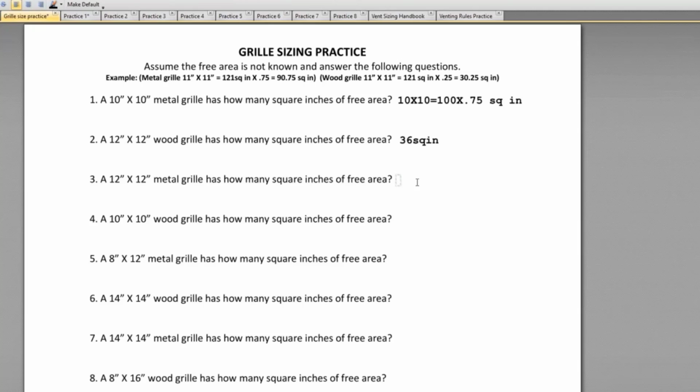Okay, what'd you come up with on number 3? Okay, again, 12 times 12 is 144. It's a metal grill, so you times that by 0.75, and I came up with 108 square inches. 108 square inches. Very good. If any one of you came up with a different answer, you need to holler out and let me know so we can make sure that you understand the math that you need to be doing. So Robbie, keep going. I'm going to have you do a few more of these for us, please.